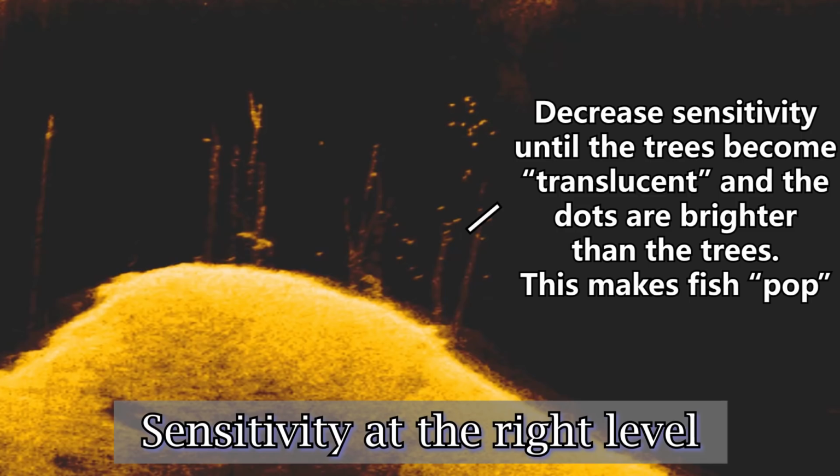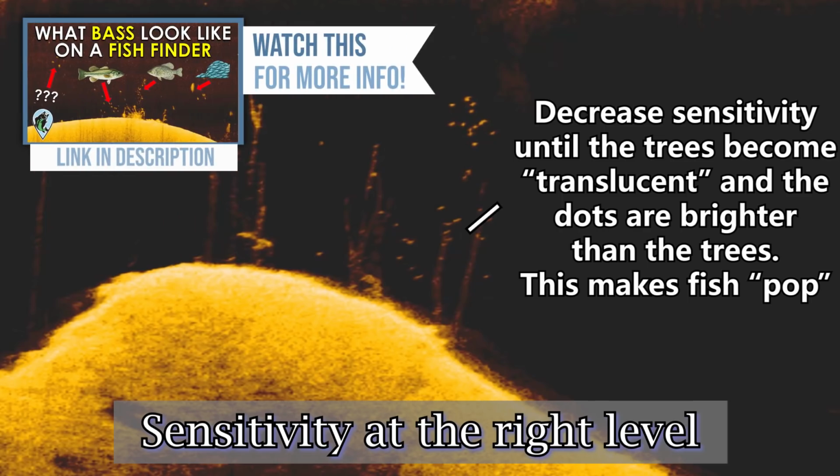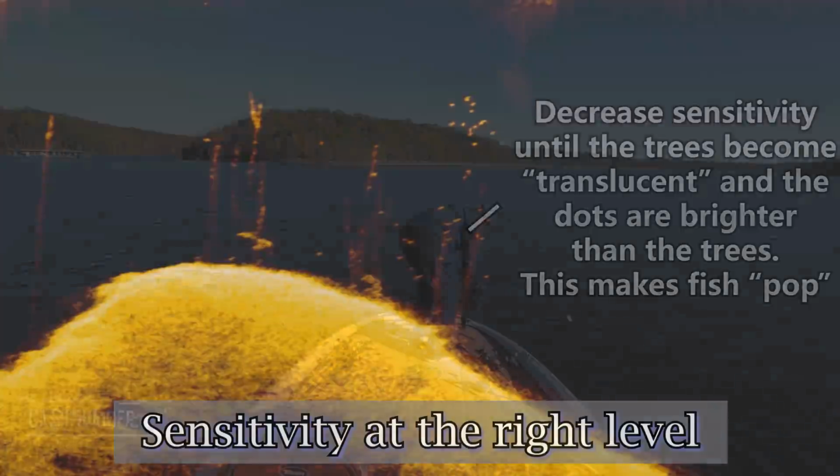I plan on making a video about this in the near future about how to adjust your sensitivity on your graph depending on what type of structure you're graphing. I also want to do a video on how to graph deep trees, so I'll save the specific details for that video. And if you do want to figure out more about how to identify fish in your Fishfinder, check out this video up here in the right corner. But let's get out in the lake now and actually try to catch some of these fish.